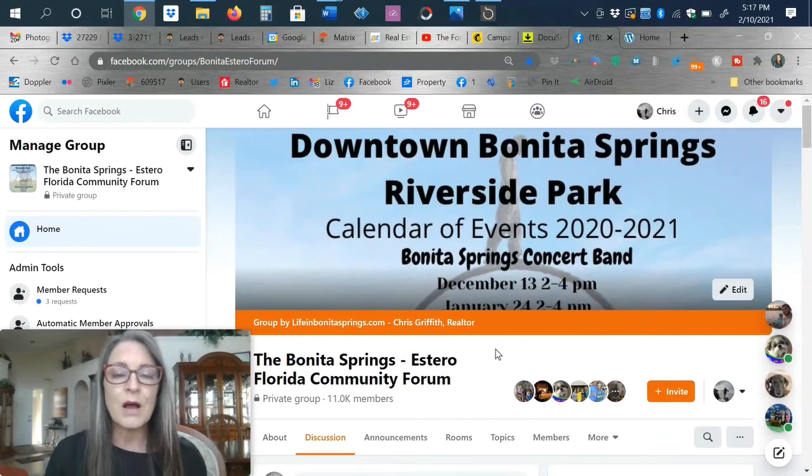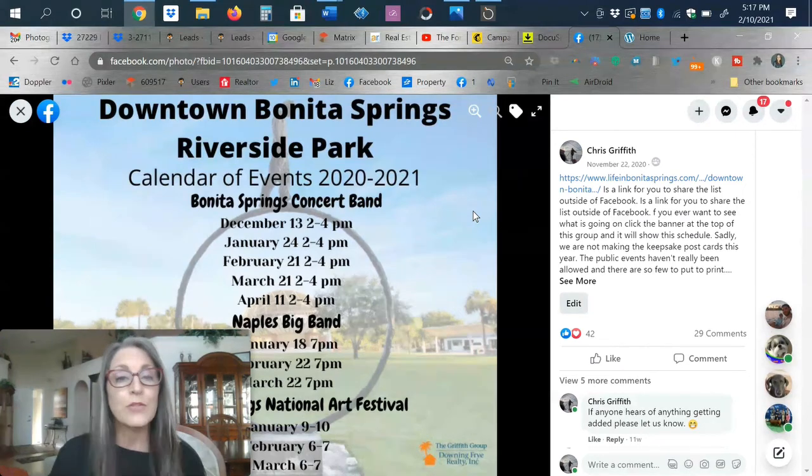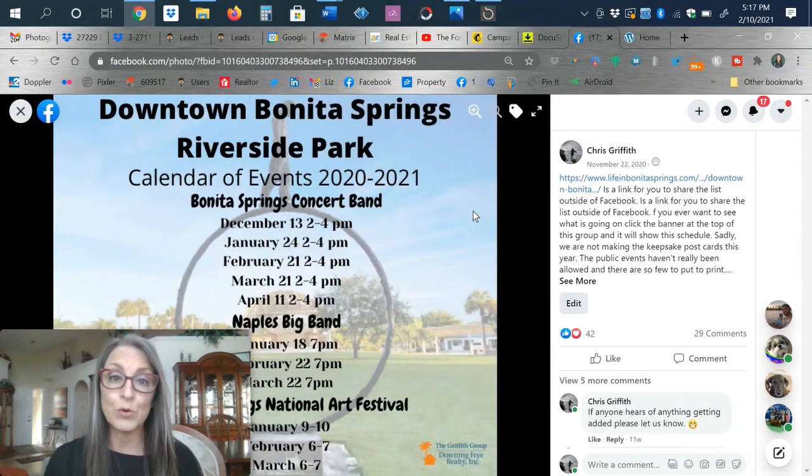So we still don't have a whole bunch going on down here in the Bonita Springs area. There's a few things on schedule at the park, most especially the art shows that are going on. If you are a member of the Bonita Springs Estero Community Forum and you look at the top banner photo, it actually has a list of the events that are taking place at the park. There is not a lot going on just because of COVID and everybody's trying to stay to themselves and be well. We do have shots of the vaccine being administered through the Publix grocery store chains. That's how they are organizing them. In Florida, they're working with the 65 and older crowd. And still there are lines and people are very frustrated because everybody wants to be first.